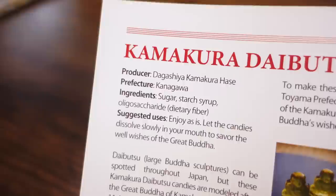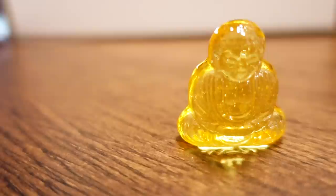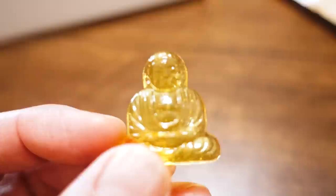So we have one final item left, and this is the Kamakura Daibutsu candy. Wow. Yes. The shape is Kamakura Daibutsu. Exactly. One of the famous Buddha sculptures in Kamakura. Everyone goes to visit that. To make these special candies, a modeler from Takaoka City in Toyama Prefecture was asked to create a miniature representation of that famous sculpture. I'm amazed.